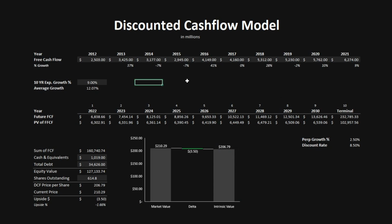First valuation model that we'll be using is the discounted cash flow model. I've imported the free cash flow going from 2012 to 2021. The average growth in free cash flow annually during this period was just over 12%, and I'm projecting a growth rate of 9% in the future in free cash flow for Union Pacific. With this percentage, we can determine the future free cash flow and determine a terminal year valuation using a perpetual growth rate of 2.5% and a discount rate of 8.5%.